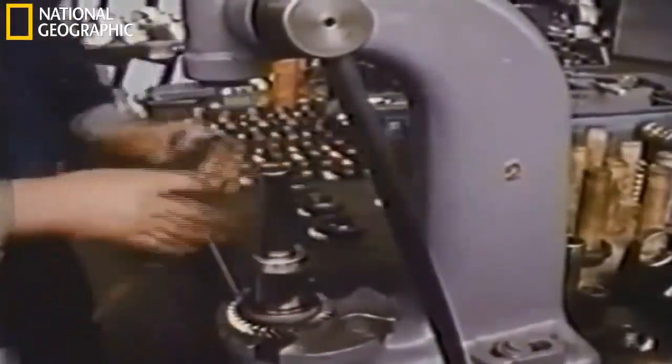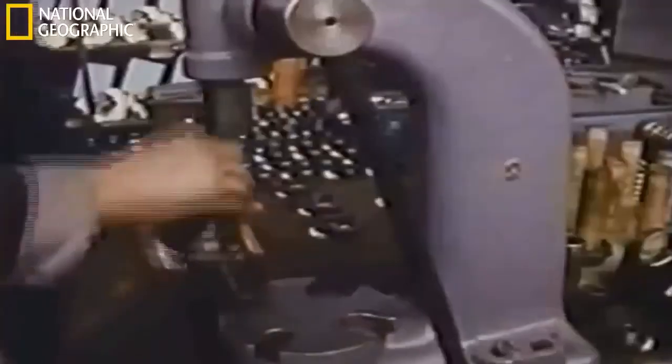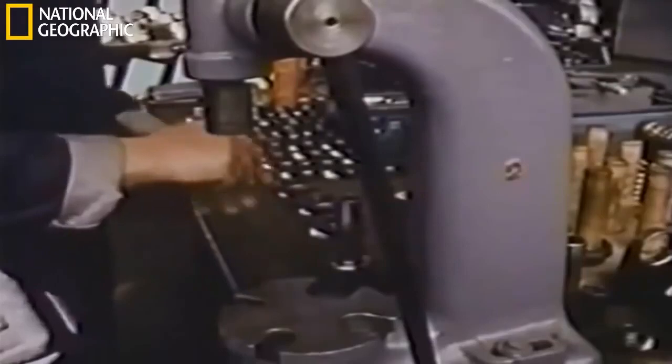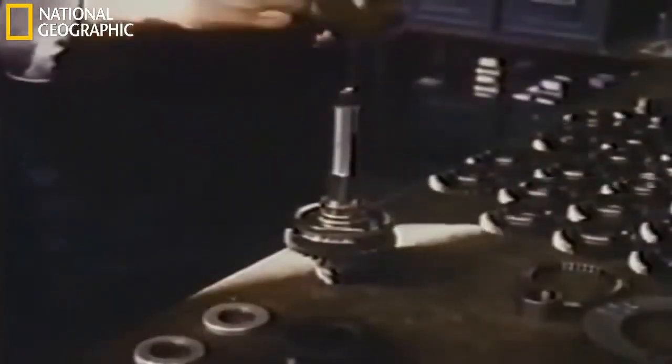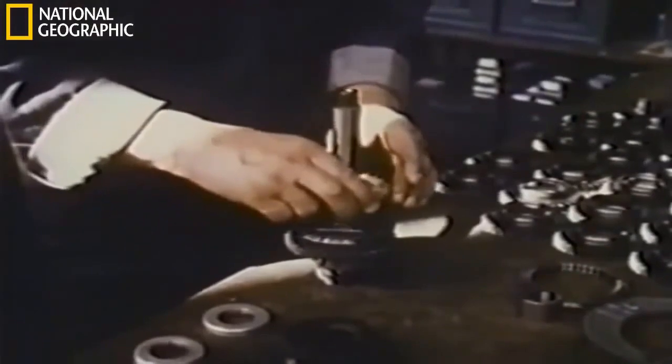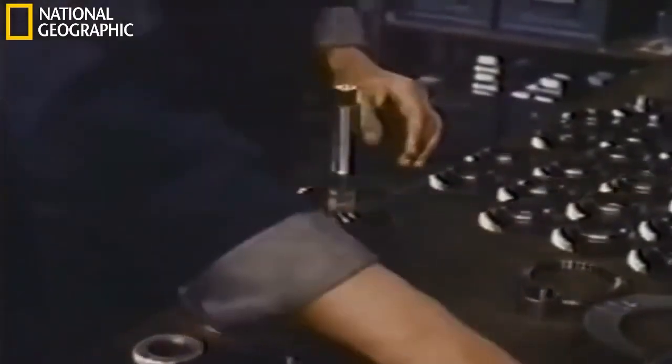The transmission sub-assembly line is comparatively quiet. The care with which the famous Porsche Synchromesh transmission is assembled requires slow and accurate assembly of the parts. These hands are sure and certain as each gear, spacer, and critical part takes its place in the finished assembly.